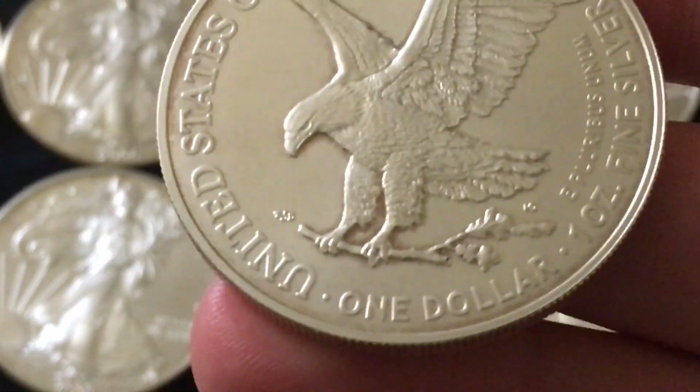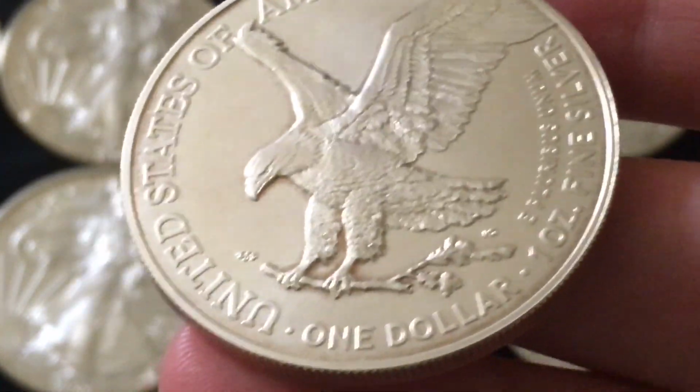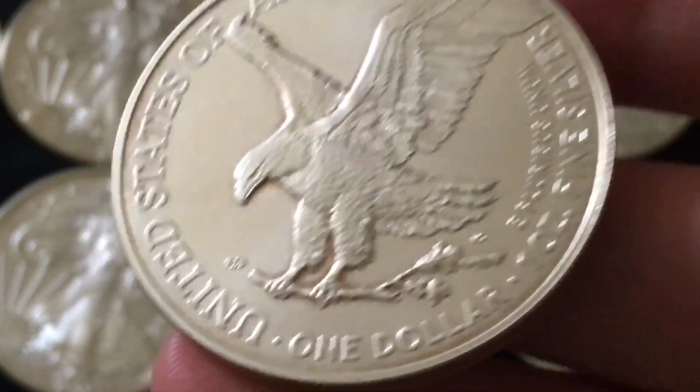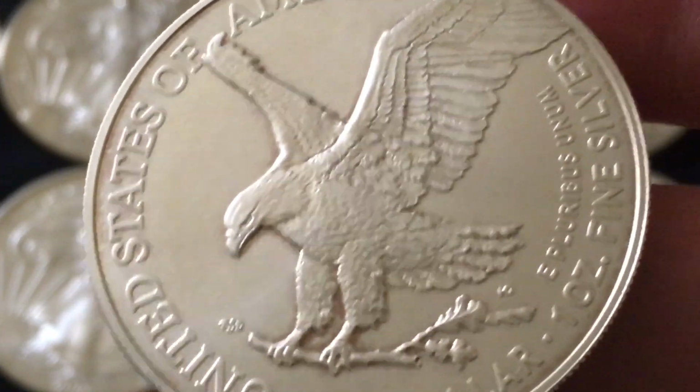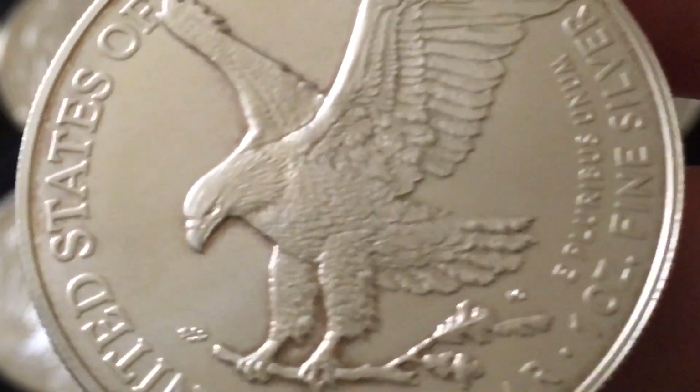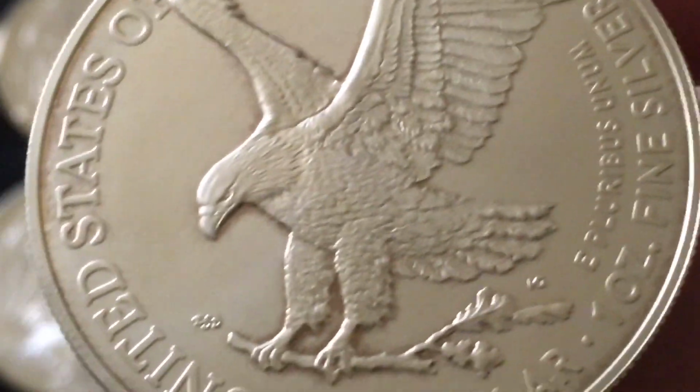But here's where my opinion has changed a little bit. I no longer hate the Type 2. I'll be honest, I still don't love it. I don't believe I ever will. But I don't really mind it. I've made peace with the fact that there's nothing I can do about that. I'm not the one calling the shots.